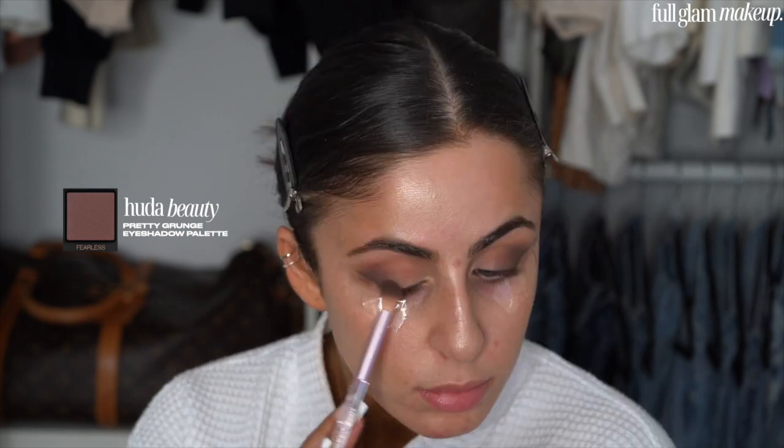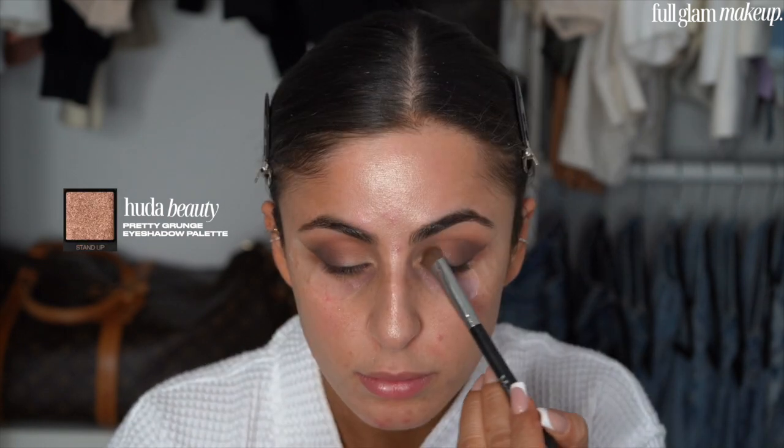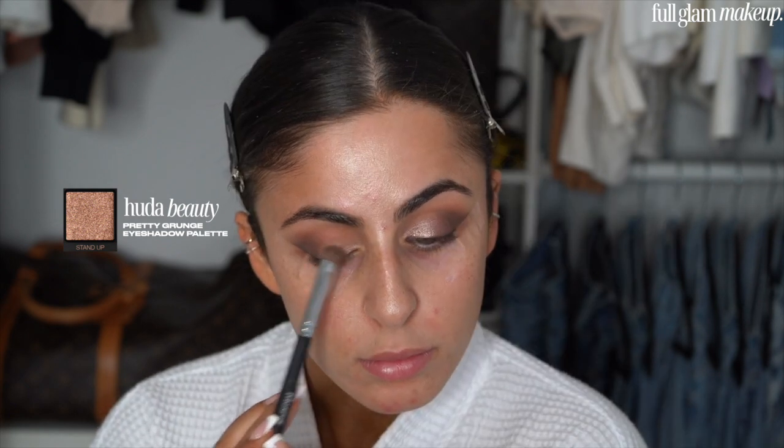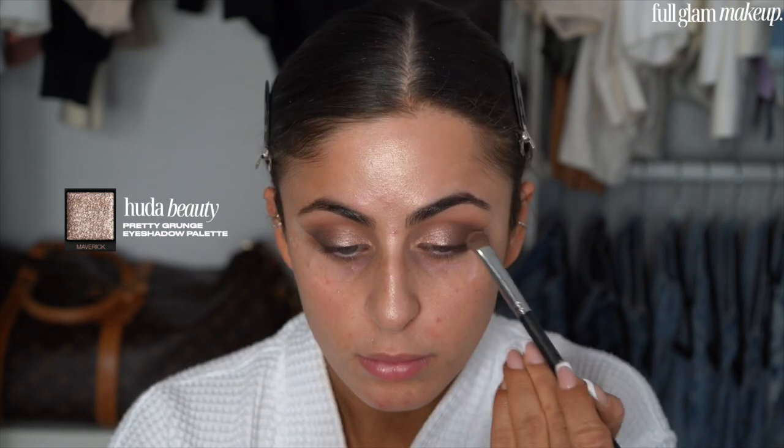Now I'm using Fearless and I'm just going to kind of blend out the outer corners, and then moving in to using Stand Up. I'm going to put it right in the middle of my eyelid, and then I'm going to use Maverick to put on the inner corner of my eyelid.